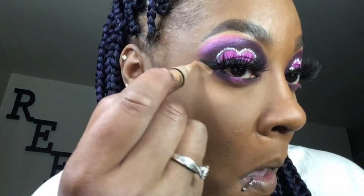I go back in with that cotton candy, and I had the purple on the inner and outer part of my lower lash line, and then I added the pink in the middle. I did lashes off camera. It was a struggle. I need to buy some more lash glue.